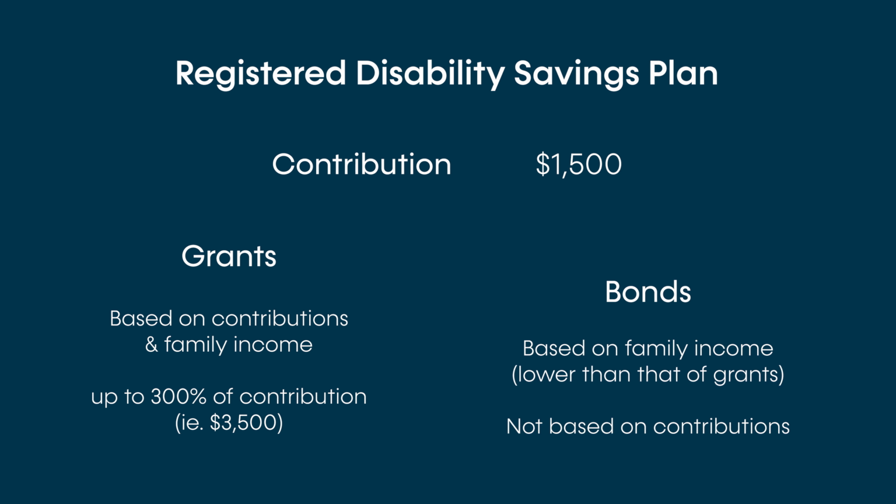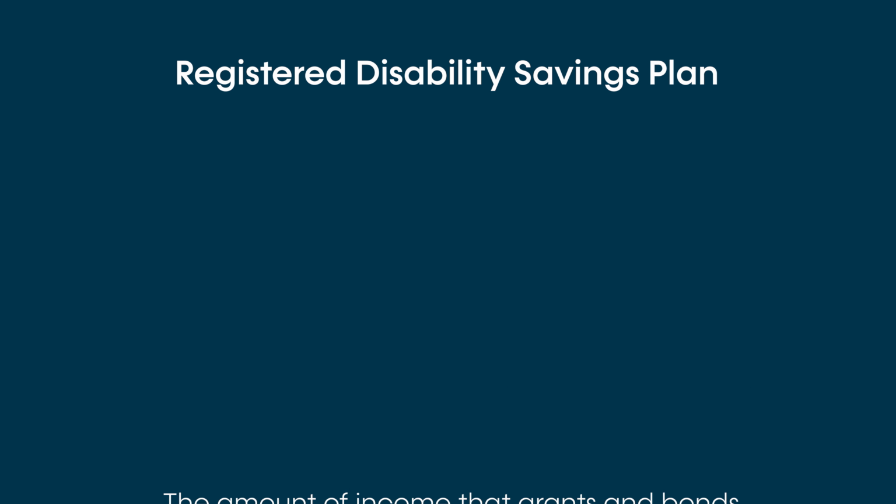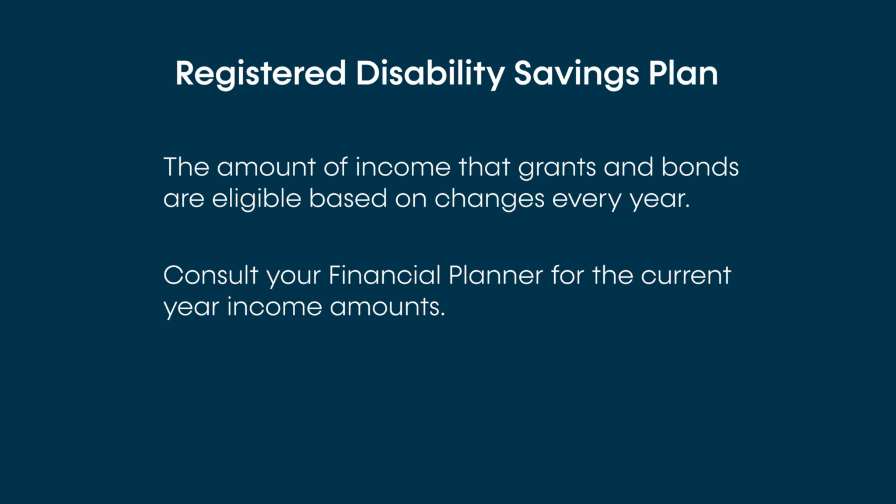Bonds can also be paid into an RDSP account, and they are not based on contributions, but they are based on a family income that's quite a bit lower than that of the grants. And the amount of income that grants and bonds are eligible based on changes every year. So just consult your financial planner for the current year income amounts. Grants and bonds can be earned up to the age of 49.